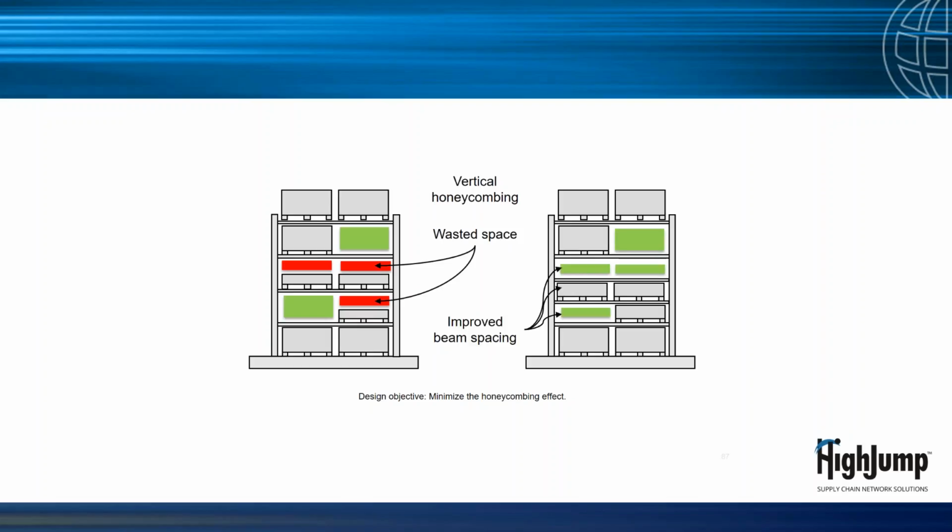The right side demonstrates a best practice of using varied beam spacings to improve cube and storage utilization by turning the dead space into available storage bins. A WMS will help you optimize storage when using varied bin sizes with the system-suggested put-away strategies.